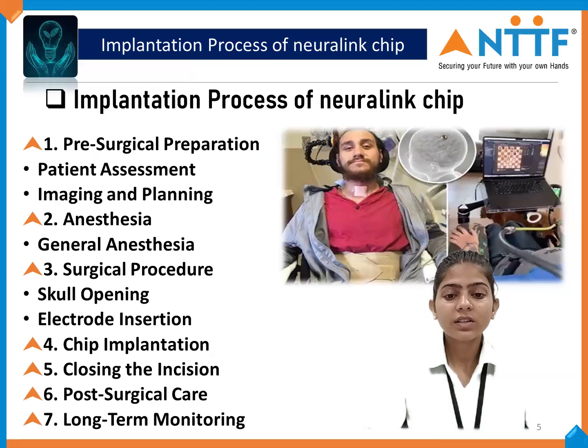Number three, surgical process. What is the surgical process? One, skull opening. Two, electrode insertion. Three, chip implementation. Four, closing the incision. Then post-surgical care and long-term monitoring. Long-term monitoring is really essential in the case of this surgery because we need to monitor the activities happening in his or her brain. Because of that data, the external device will behave.